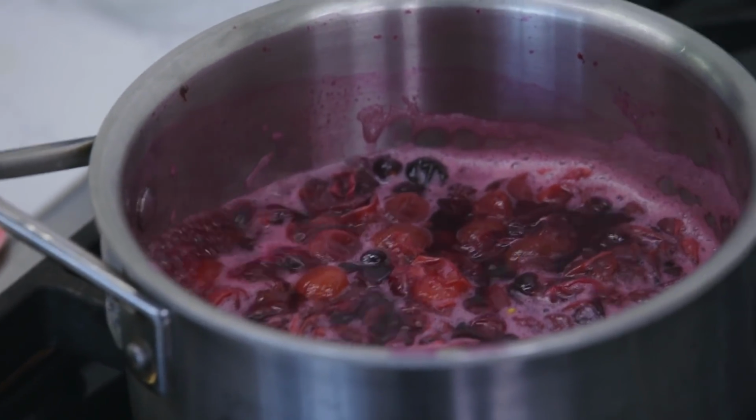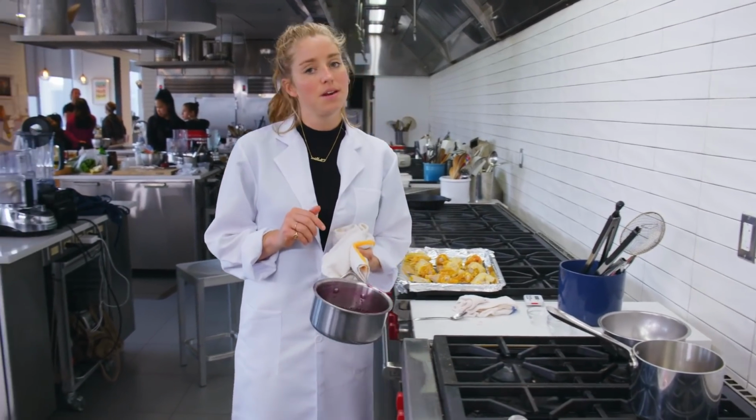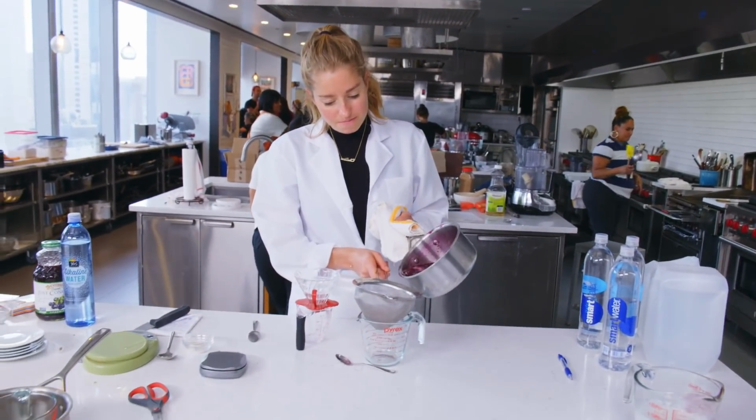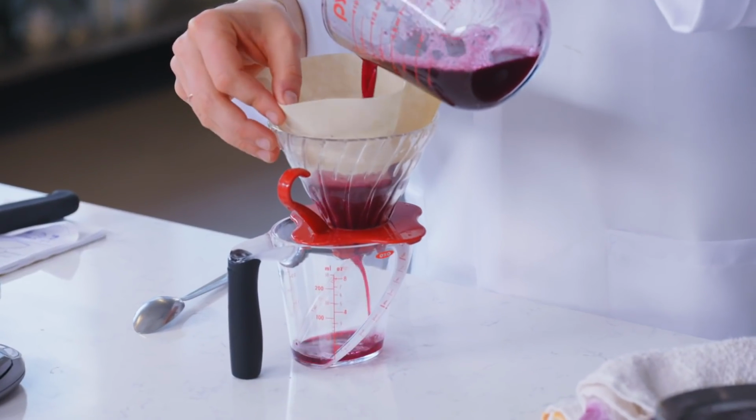Okay, this is looking good. It's a little unclear what the consistency of it will be when it's room temperature, but we can always adjust later on. So I'm gonna do a first strain, the second strain. Okay, finito.